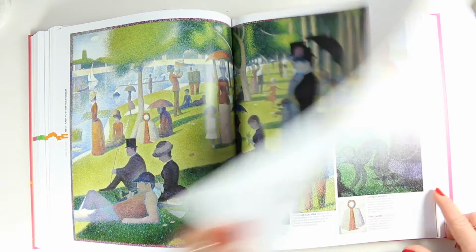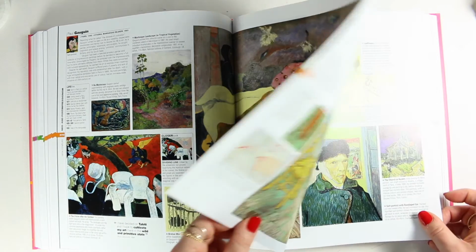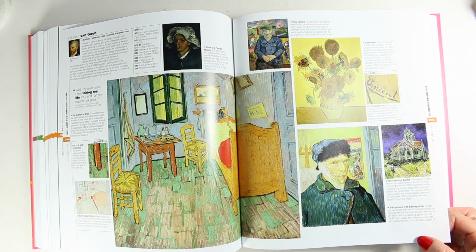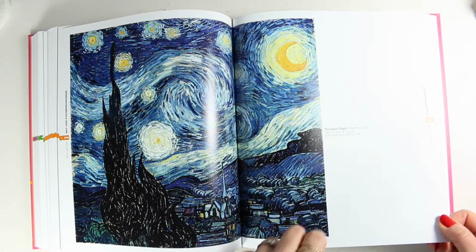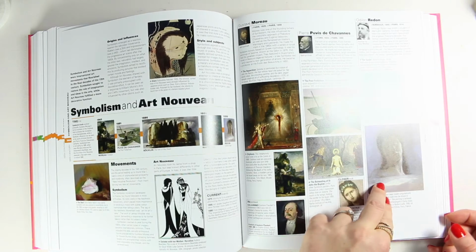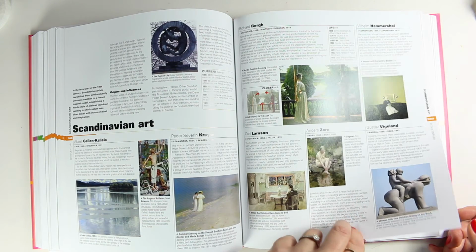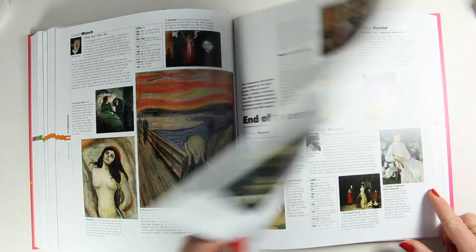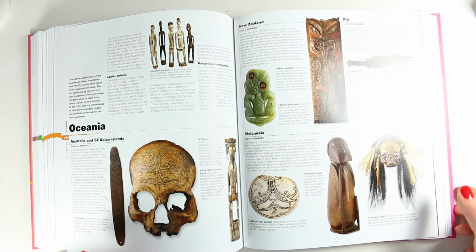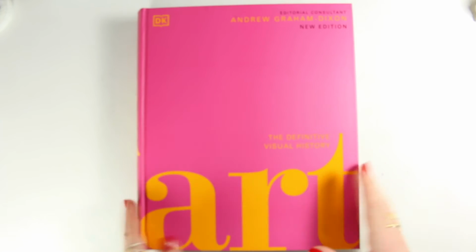And then we have more paintings. Cézanne, Gauguin. I also went to see Gauguin, and that was also pretty amazing. His color palette, subject matter. Van Gogh, I don't think I went to his specific exhibition, but I did see his sunflowers. And the Starry Night, I think I saw that. Was it the Louvre? Maybe it was in the Louvre. So, then we have Symbolism, Art Nouveau, Scandinavian art, sculpture, African art, and then the 20th century starts. So, that is it. That surely should give you a good idea of what the book is all about.